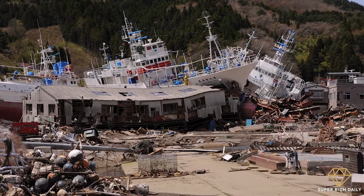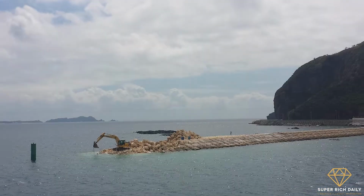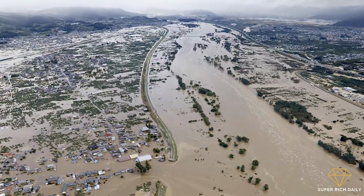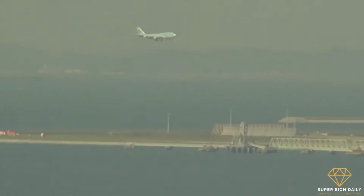Severe earthquakes are prevalent in the Kansai region, and earthquakes can liquefy the sort of landfill used to construct such an island. Typhoons pose a hazard to Japan as well. An island airport would also need to be built high enough to withstand heavy stormwater surges.